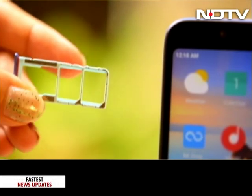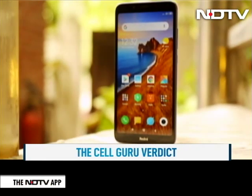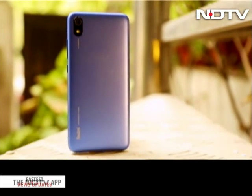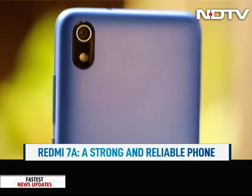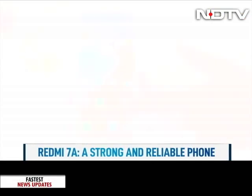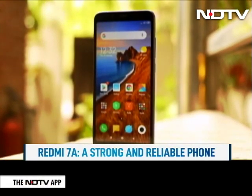The Sell Guru verdict: priced at 5,999 rupees, Xiaomi Redmi 7A is a strong and a reliable phone, but do consider that Realme C2 offers dual camera and a better design at the same price. So while Xiaomi Redmi 7A comes with better processor and UI, there are other options in the market now to choose from. That then is the Sell Guru show for this week.